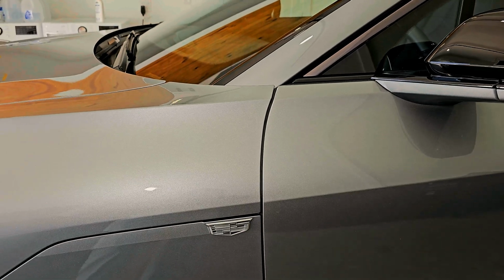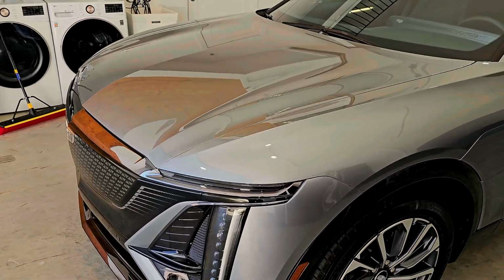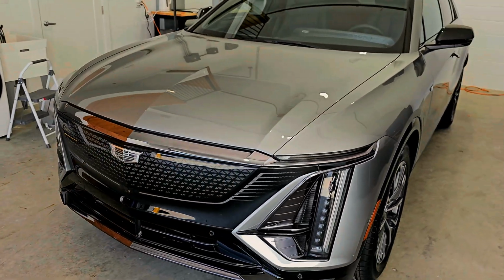If you want to protect your car's paint, but you need to do it on a budget, we've got several packages that will make sense. I always say, if you want to take care of your car, then we want you as a client.